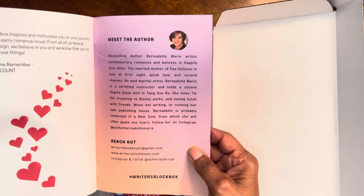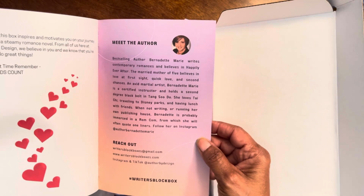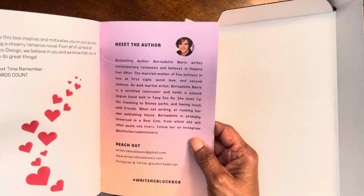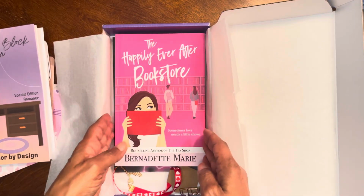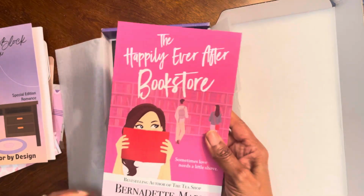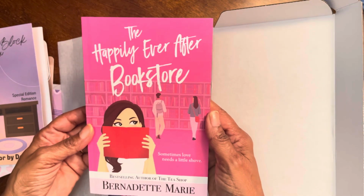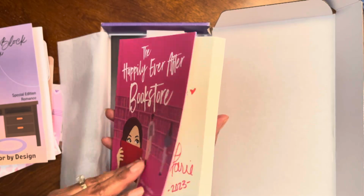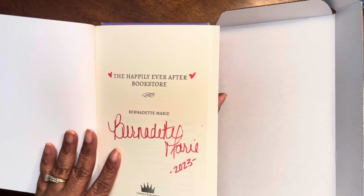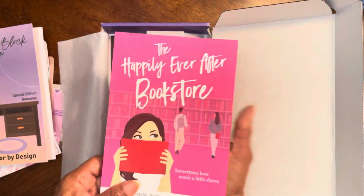And there is a romance writer, Bernadette Marie, and she has helped lay out this particular box. And then this is her book. I cannot wait to read this. It is The Happily Ever After Bookstore. Sometimes love needs a little shove. So you have your copy of her book, and it is signed. So that's very beautiful. Beautiful book.